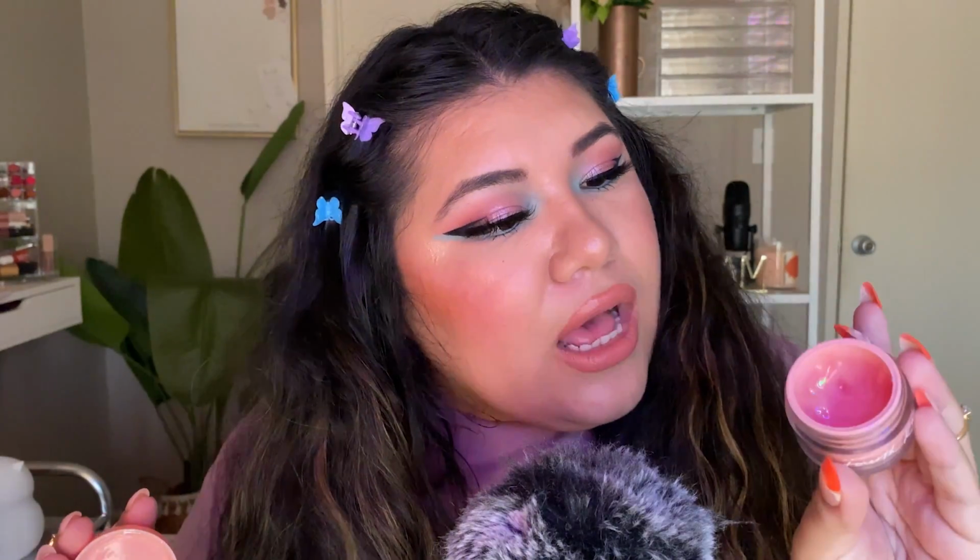Yeah, exactly. So it is their Bias Strawberry Overnight Lip Mask. This one is the one that I personally use. And look at my lips, so luscious, right? You're gonna want to do this every night. Every night. And it's just gonna leave your lips so juicy, so hydrated.